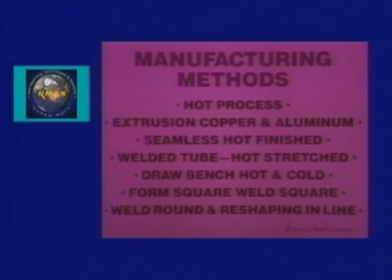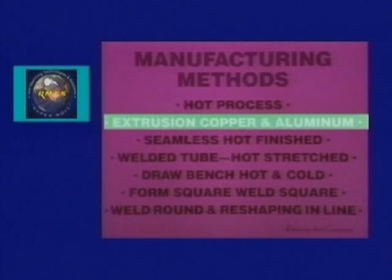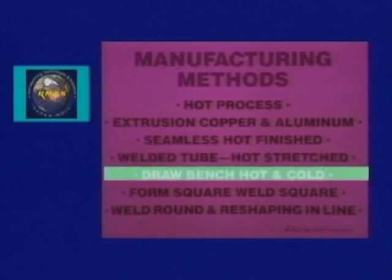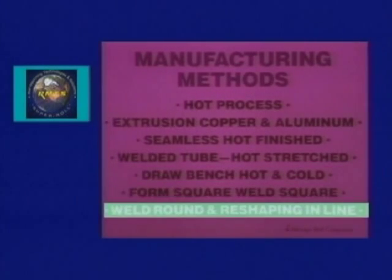this square tube from round, and there's a bunch of them. The first one, of course, is a hot process, and we're not going to spend too much time on that one. Extrusion, copper, and aluminum, that means you just take this big billet and force it through an extrusion mill, which doesn't make a lot of production, but there's still a process for it. Seamless, hot finished. Welded tube, hot stretched. Draw bench, hot and cold. Form square, weld square, and weld round and reshaping inline.